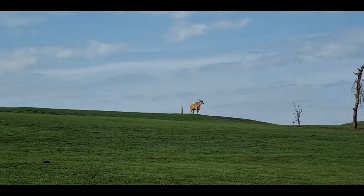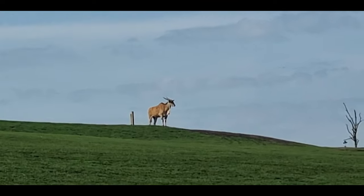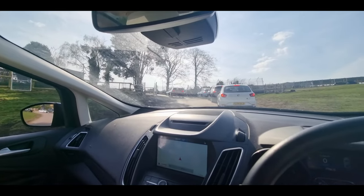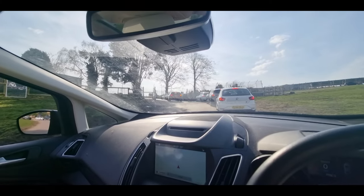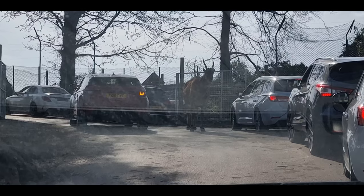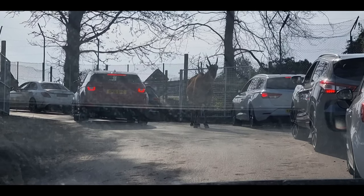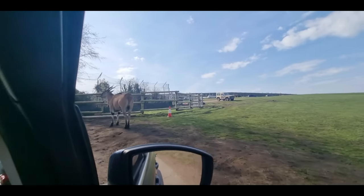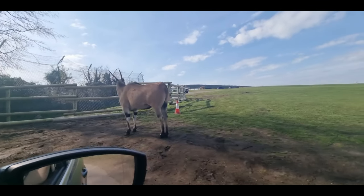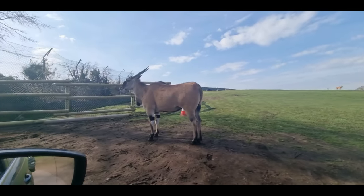Look at that up there. Just stood on its own little hill. Oh, wait, look. Don't put your hand near its mouth. Look, there's one right there, Charlie. Right in the middle of the road. You see him? Oh, look at that. There's one! I see one! Look, here it is. It won't get near. They are impressive, aren't they?